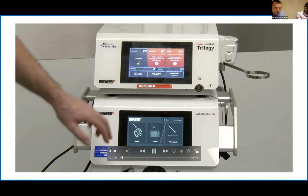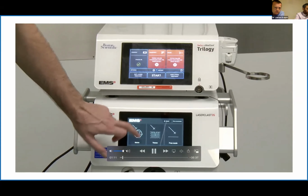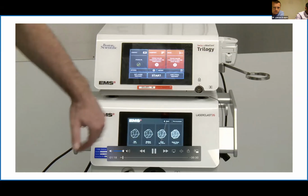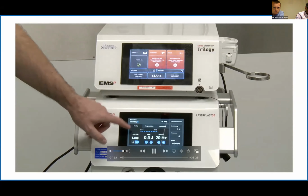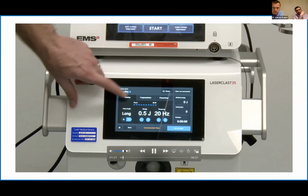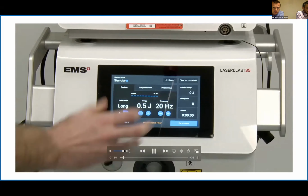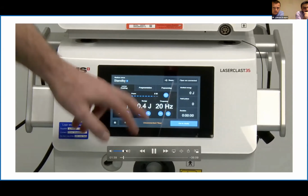Ollie did touch on a few aspects already. What's interesting and good is that it's very easy to use the stone settings. For example, you have soft stone, medium stones, hard stones, and super hard stones. I'm not going to run through all the settings, but let's go with the medium stones. And then, as you can see, there are some presets for dusting, fragmentation, or popcorning. For dusting, the preset is 0.5 joules and 20 hertz, but you can easily adjust this if you want lower power, for example, by pressing the buttons.